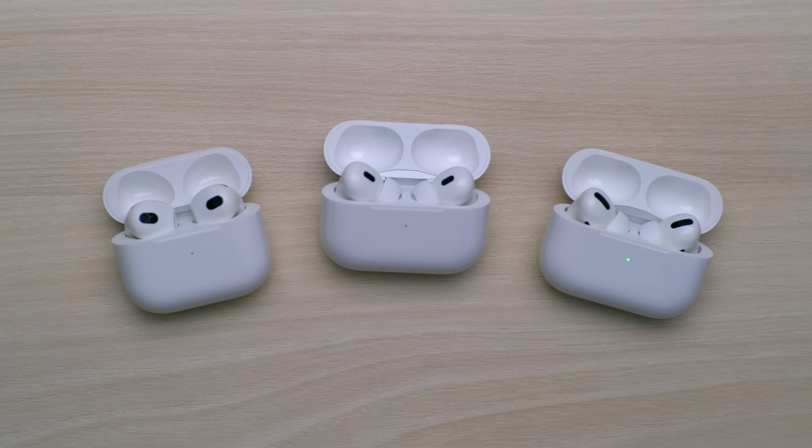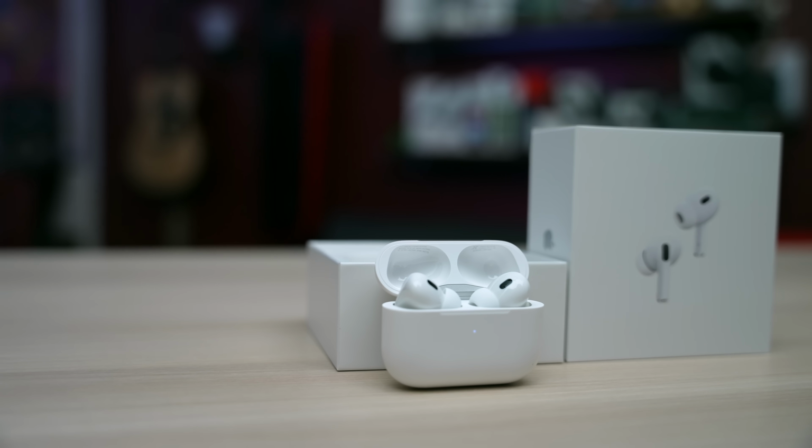David and I used to talk about the Apple sound on every pair of AirPods and Beats we tested for the last few years. It always sounded like music was optimized for vocal clarity. I am happy to say that the Apple sound is no longer a thing with these. They sound a lot better.